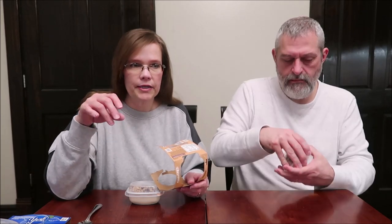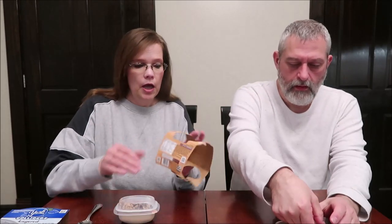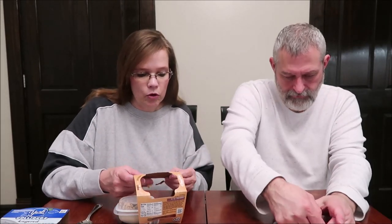Anywhere. We have reviewed flavors of these before, like the Hershey's chocolate and several of the Reese's, because they come with different toppings, and we tried a layered Reese's, and we have found that these are pudding cups. So this is the S'mores Marshmallow Flavored Dessert.